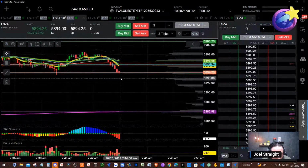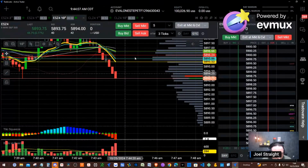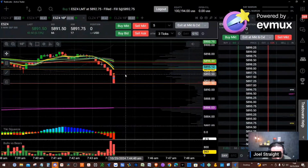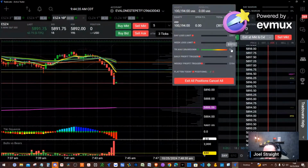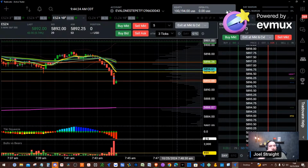I'm tempted to short this. I'm gonna do it. Order filled. Order filled. All right. Made a quick 3. Now down 307 on the day, and the account is back into pause territory at 194.